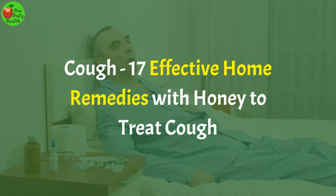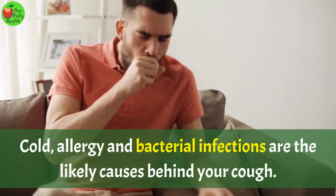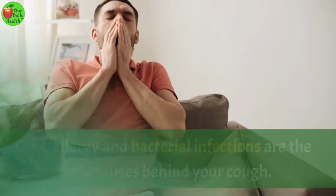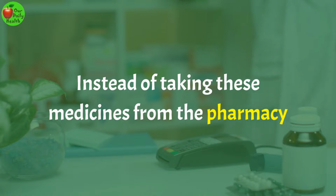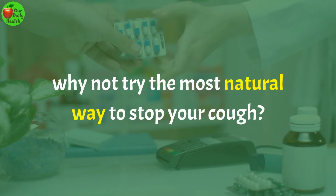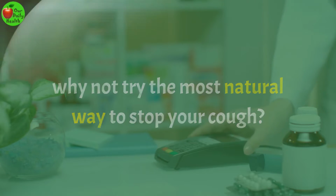Cough. 17 effective home remedies with honey to treat a cough. Cold, allergy, and bacterial infections are the likely causes behind your cough. Instead of taking these medicines from the pharmacy that may include several side effects, why not try the most natural way to stop your cough?